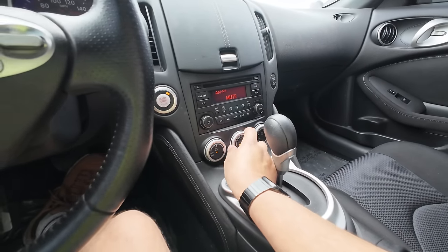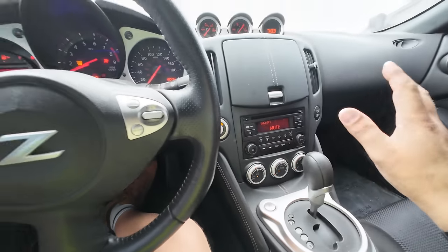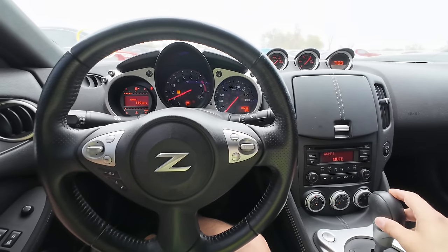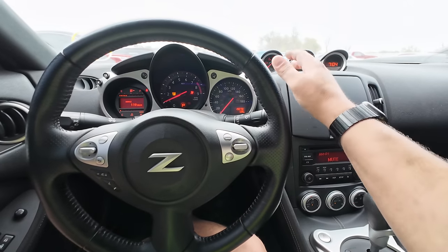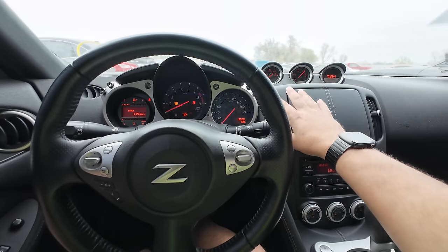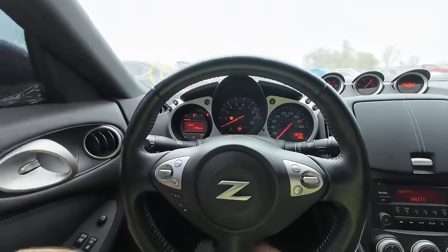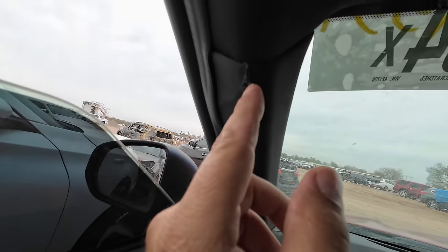Let's turn on the air conditioning. Let's find out if it works, because obviously that's another thing that's really important. If it's in a front-end collision, may have damaged the condenser. And a lot of times, if it's a flipper that's just throwing it together to resell, they ain't going to bother fixing that kind of stuff. We'll let the AC run for a minute. Let's put down the window. It works. See, there's a cut here.